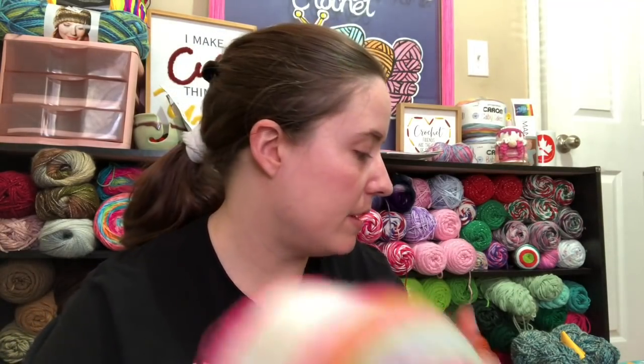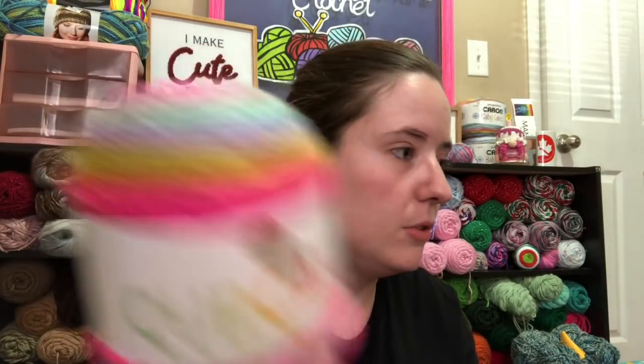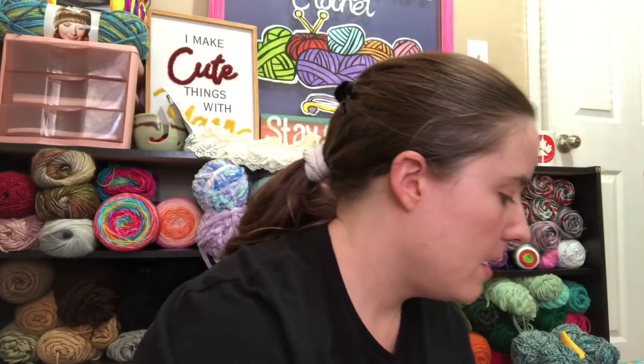Alright, next is another cupcake. Is this the same? Yeah, this is the same one from earlier. So there's 2 of these, the balloons. I didn't realize that. But there's 2 balloon cupcakes. And then the 2 more cakes.